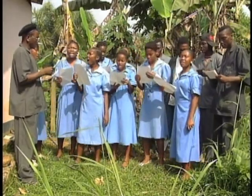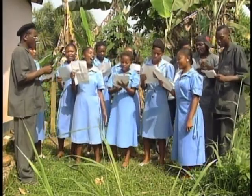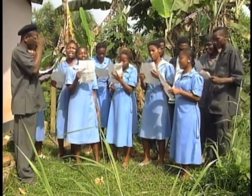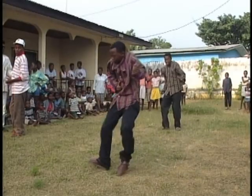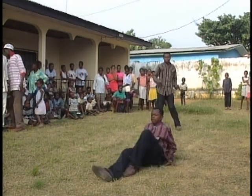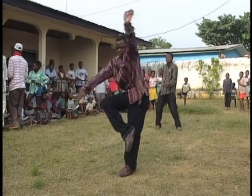Ambam is in the heart of the tropical rainforest and has developed along a major trade route. These students have been exposed to many influences from travelers passing through, yet they also take pride in learning the customs of their people, the Antumu. This is a traditional Antumu dance.